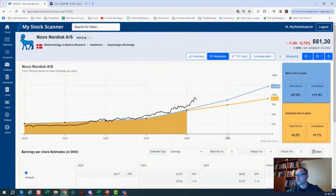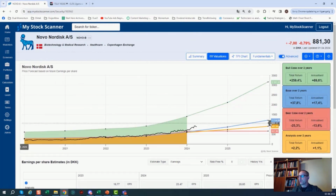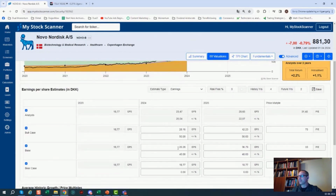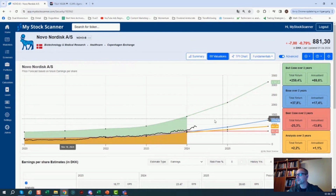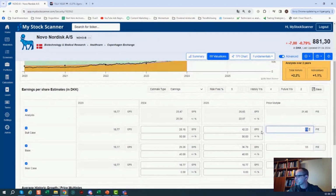But the only thing we used for this was actually the value graph. So these are some of the new features. You can see the base and analyst things are coming out here. If we're choosing advanced, all of a sudden we have a bull case, a base case and a bear case, and you can put in different numbers there. So you're saying, okay, we have a base case. It might be where the analysts are saying. And then you can say, okay, we could also have a bull case with 50% growth per year and a massively higher price earning. Okay, where does that bring us? And then we can see where that takes us.